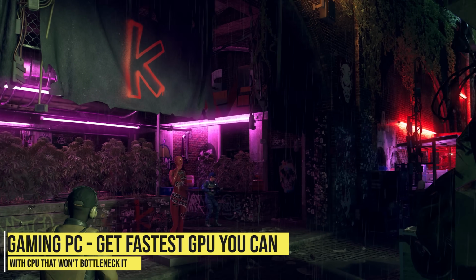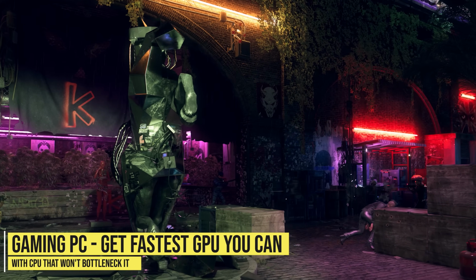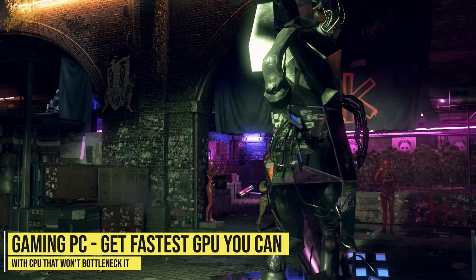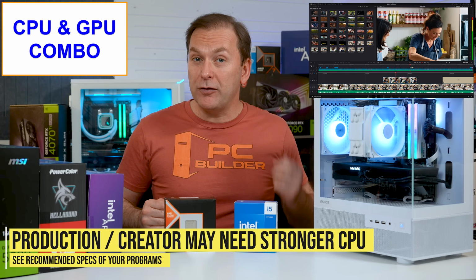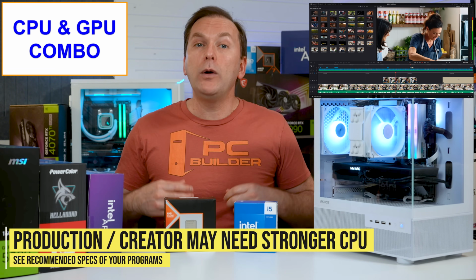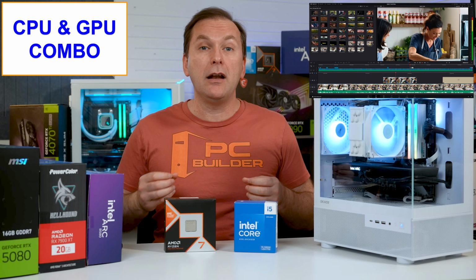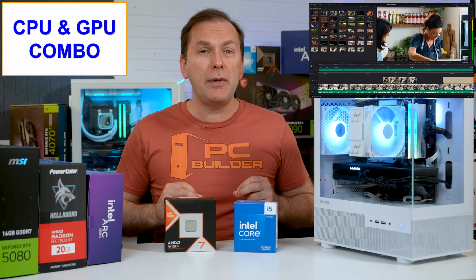When building a gaming PC, we want to get the fastest GPU that we can afford. Now, typically this is around half of our overall budget. Then we just want to get a CPU that won't bottleneck our GPU. For systems that are more focused on professional creator or production work that take advantage of more CPU power, we'd want to scale up our CPU a bit, but it might vary depending on the programs that you're using, so check the recommended specs for them.